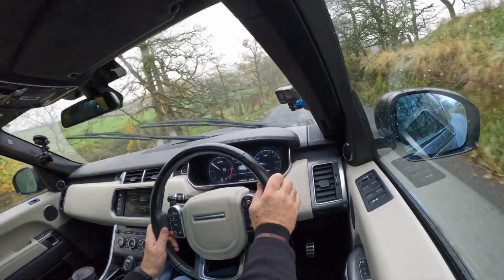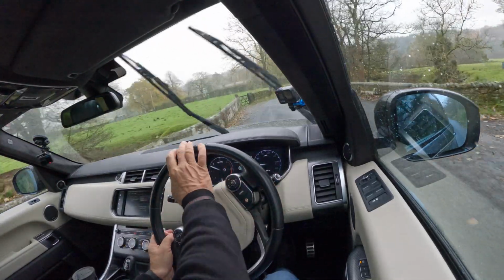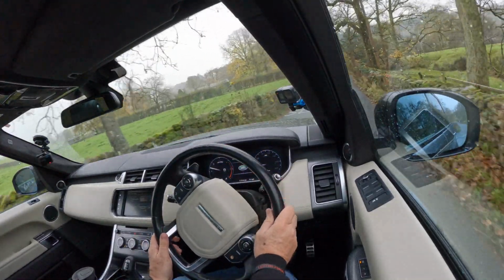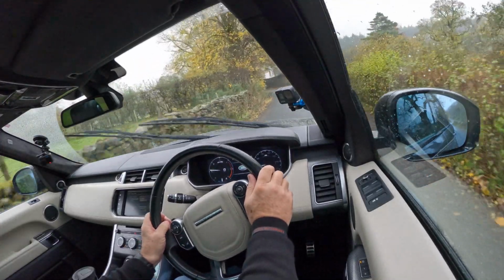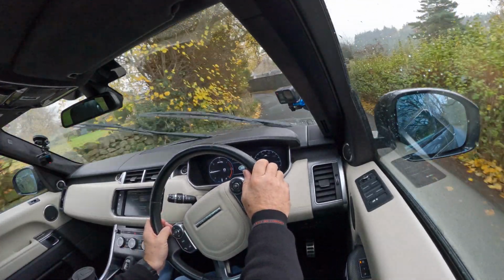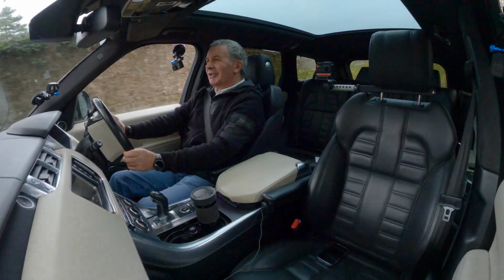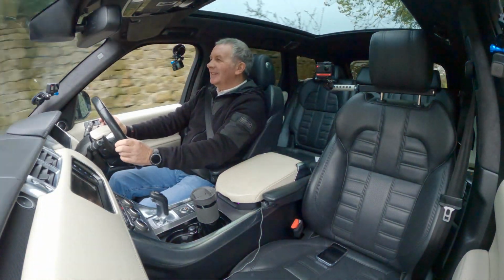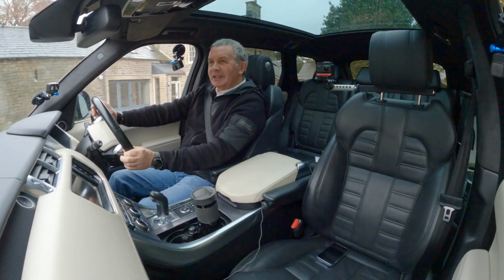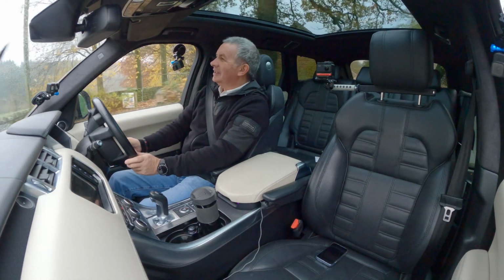Here we go, coming to certain death corner. I mean, you'd have to wonder why anybody making a road would make it like that. Can't have been the Romans. What did the Romans ever do for us?